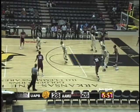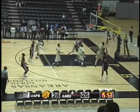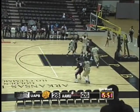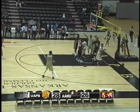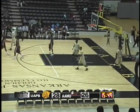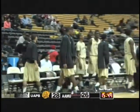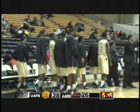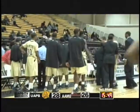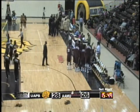Left side. Step back. Jumper will not go for Hutchinson. West went for the rebound and lost it out of bounds. And we got a media timeout here. We'll step aside with 15:49 to play, second half. UAPB 28, Alabama A&M 26.